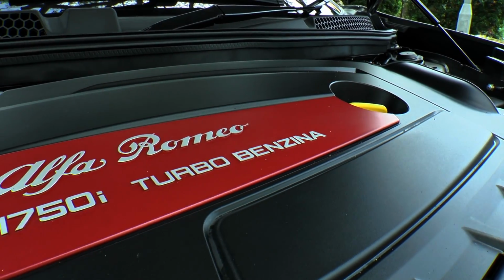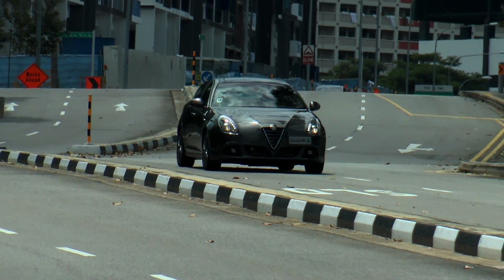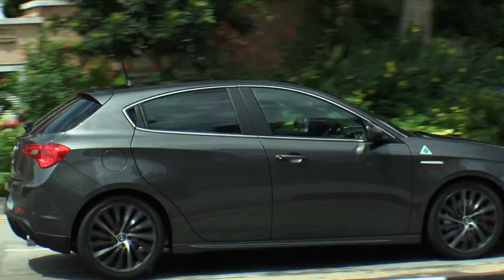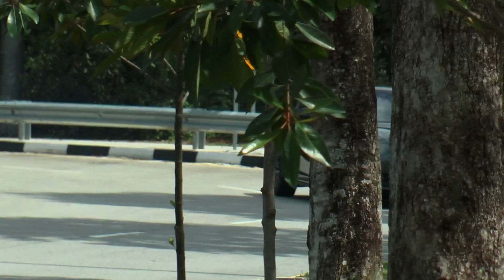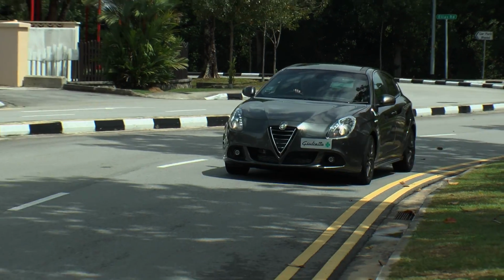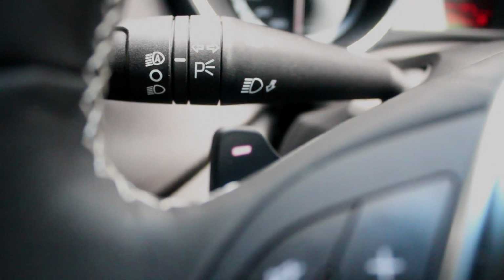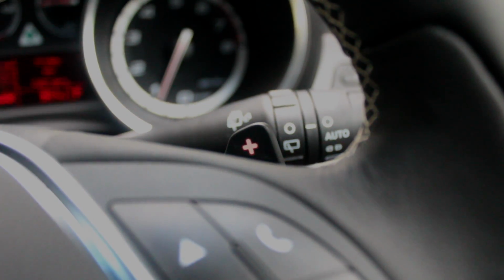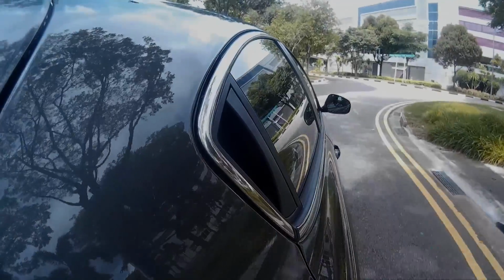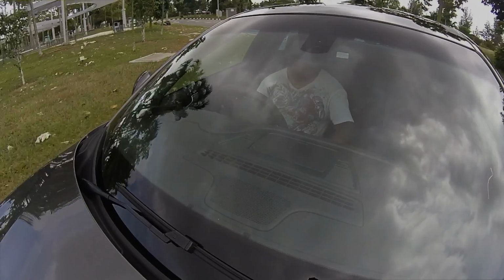The Giulietta QV is equipped with a 1,742cc 4-cylinder turbocharged petrol engine, which generates 240 bhp at 5,750 rpm and chalks up 340 Nm of torque at 2,000 rpm. Top speed is 244 km per hour, 0 to 100 in 6.6 seconds. It comes with a 6-speed TCT dual dry clutch transmission. It does 13.7 kilometers per liter. CO2 emissions are 162 grams per kilometer. Its fuel tank has a capacity of 60 liters.